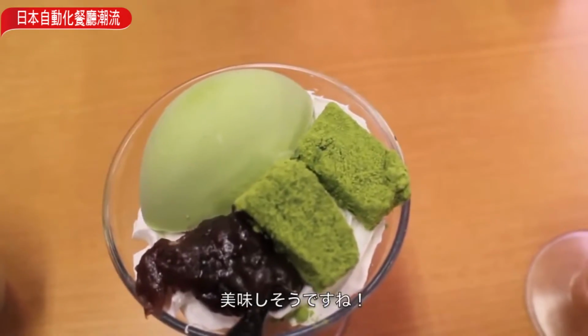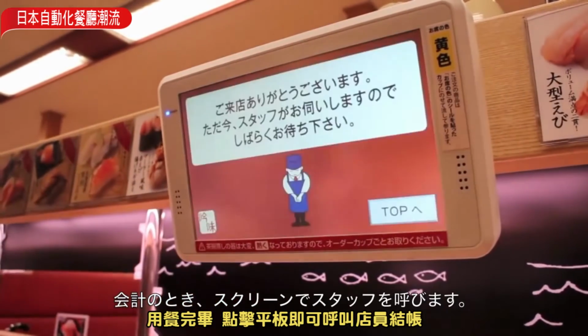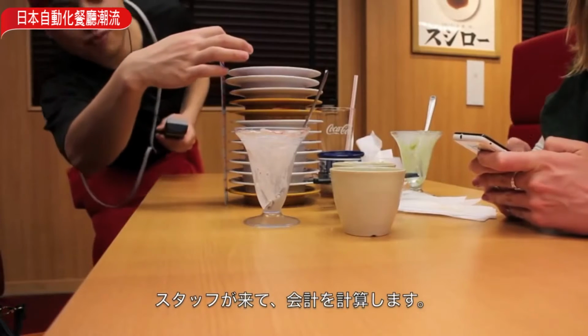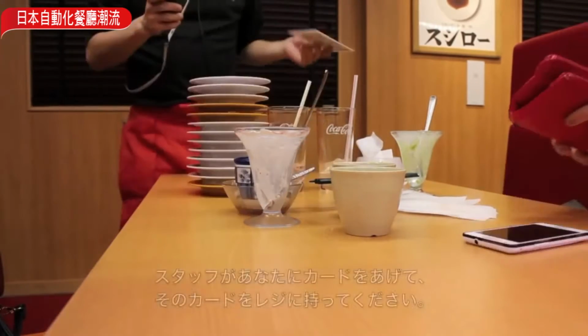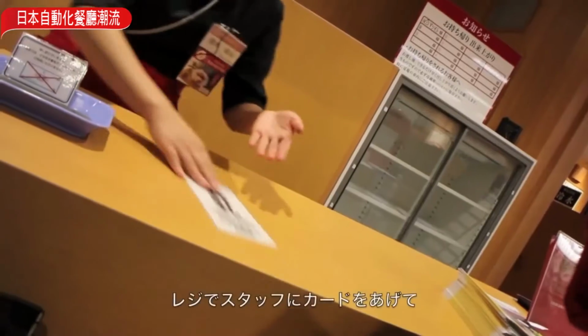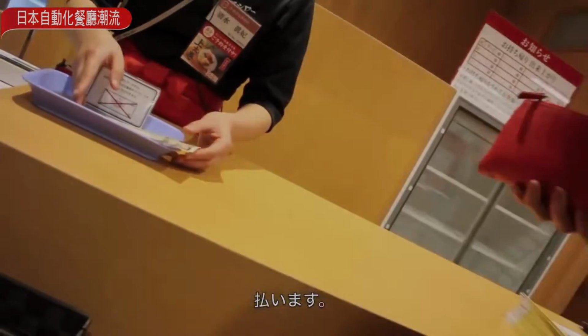When you're ready to leave, just call the waiter over by clicking the call button on the screen. The waiter will come over and measure how much sushi you've eaten and calculate your final bill. They will then give you a specially scanned card which you need to take to the counter to pay. When you get to the counter, just hand over the specially scanned card and pay your money.